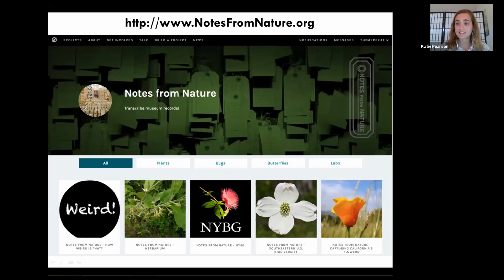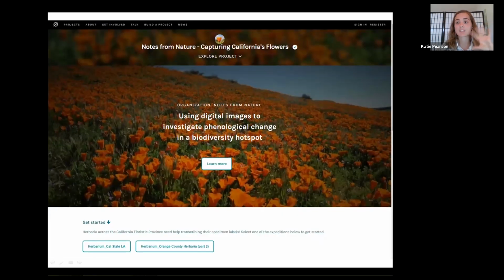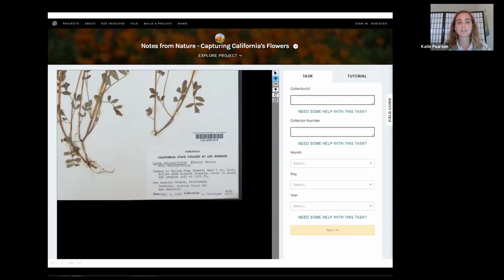And what Notes from Nature is, it's a citizen science platform where multiple herbaria have their collections, have a project here. So we are one of many projects. This is us over here with the poppy. And within our project, we have multiple expeditions. And an expedition is a collection of specimens, usually from one or two specific institutions that are hoping to get your help in transcribing data. So these are the two expeditions we have going on right now. And if you clicked one of those buttons, and I'll show you that in a little bit, it'll come up with a page that'll look something like this, much more simple.